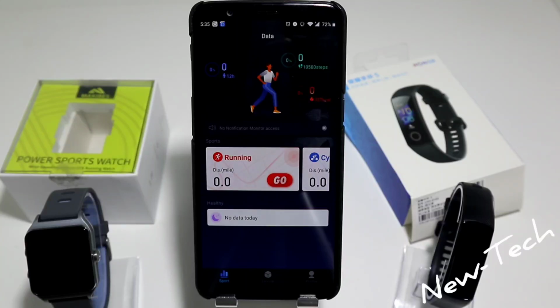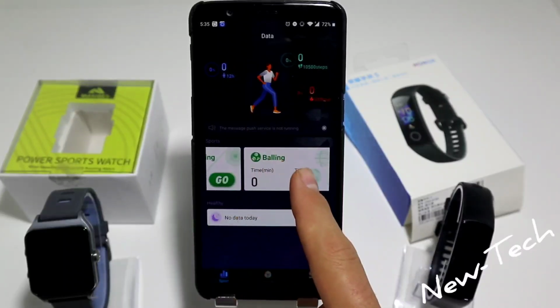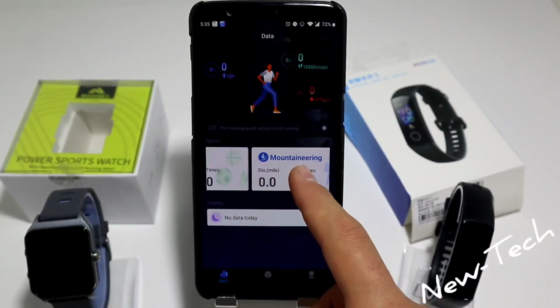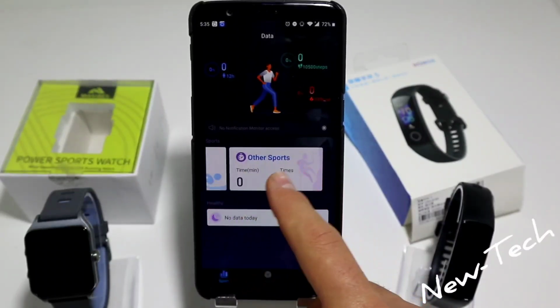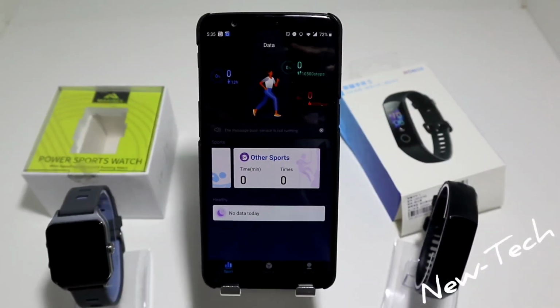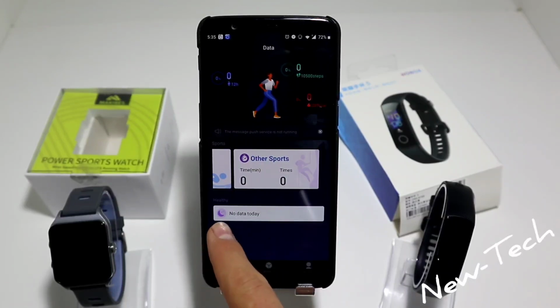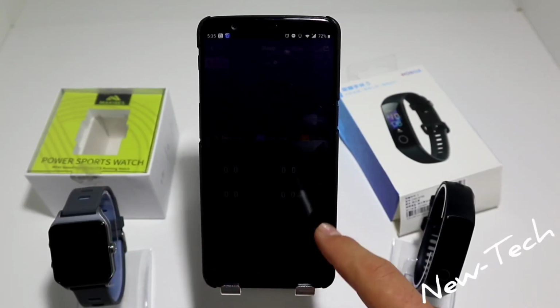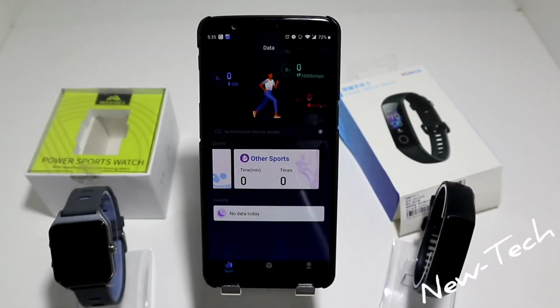Next we have running, cycling, speed walking, bowling, mountain, swimming, and other sports. You can press one of them, it will start the sport mode in your watch, and then you can see all the data here in the app. In the end we have the health or the sleep data, but we don't have any for today.